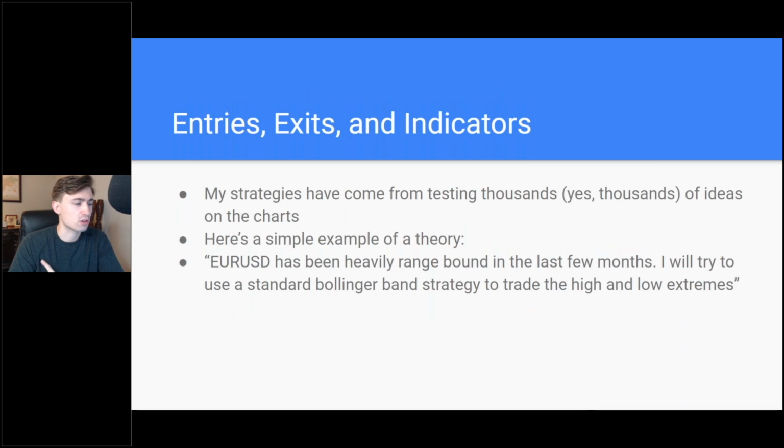So let's say we have a simple example of a theory. Euro dollar has been heavily range bound in the last few months. I will try to use a standard Bollinger Band strategy to trade the high and low extremes. And this is what I want you guys, because our call here is going to end. But what I hope is that when it does end, you're left with this line of thought process where you're asking yourself the questions, that if you have an opinion, ask yourself that question. Okay, now go test it, right? So euro dollar has been heavily range bound.